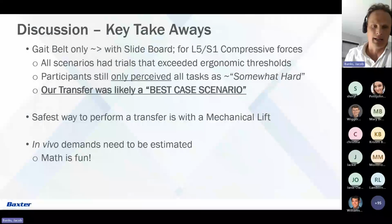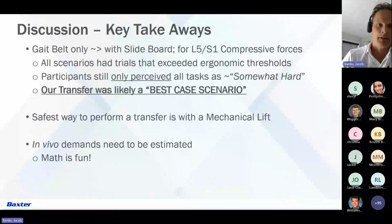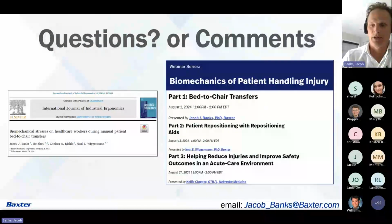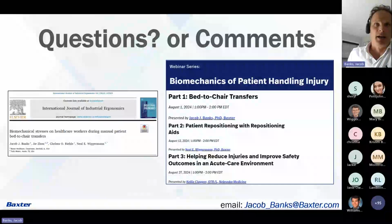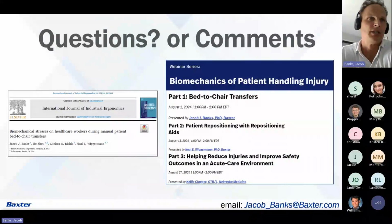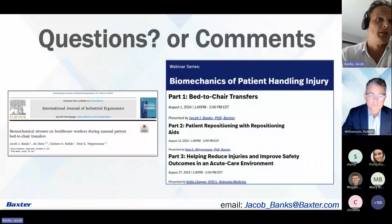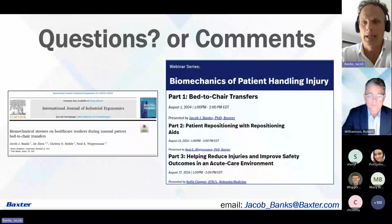And then finally, along the way, I hope you gain some appreciation for how these physical demands are estimated and used to determine injury risk, and that math is sort of fun here. So I finished a little bit ahead of time, but that gives us more time for questions. In the meantime, for those of you who want some more detail, most of this research is published. We published this 2 months ago in the Journal of Industrial Ergonomics, my colleagues and I.